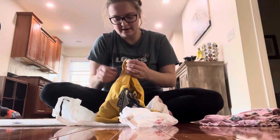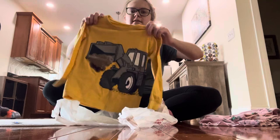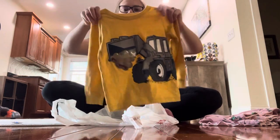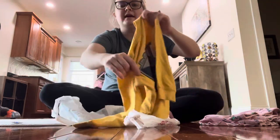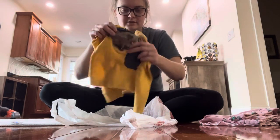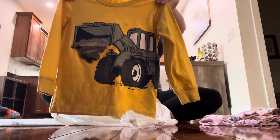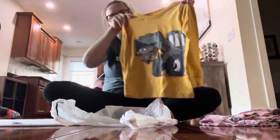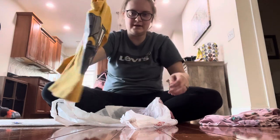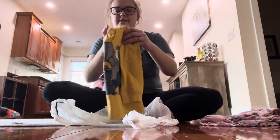So then I also found this shirt for my son that he's gonna really love. It's a Carter's construction vehicle, and inside it has like little sequins or brown glitter or something that moves around as the dump truck is moving. So I thought that was nice. And this is the next size up for him, and it looks like it's in basically brand new condition. That one they were trying to sell for $2.99, so I only paid a dollar.